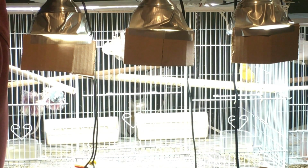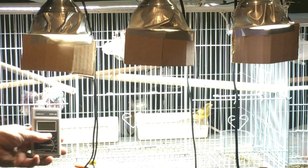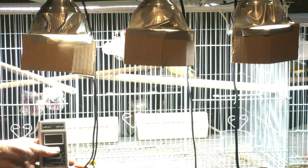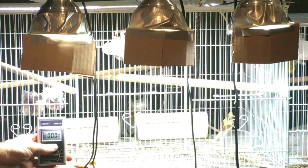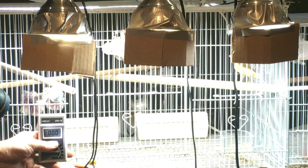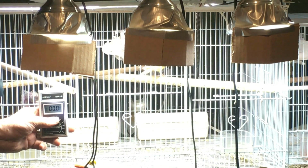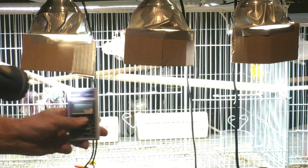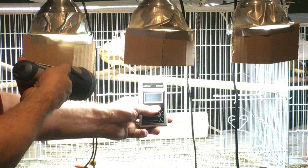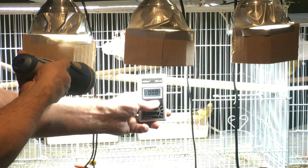Got a flashlight to try to shine the LCD screen up for you. UVA, UVB light number 1. Okay, it is not reading anything. 0. UV nothing. The other one, press the button. UV nothing.